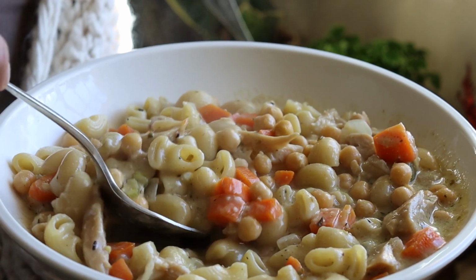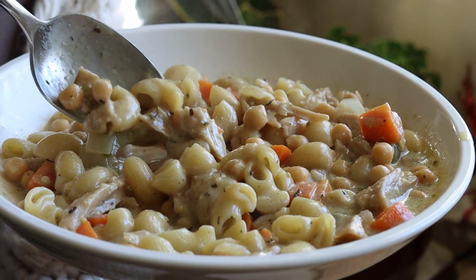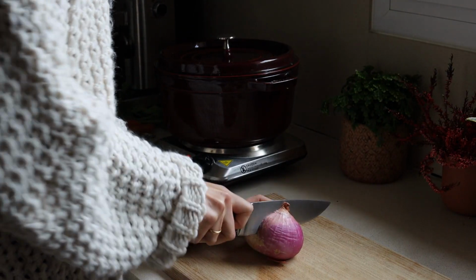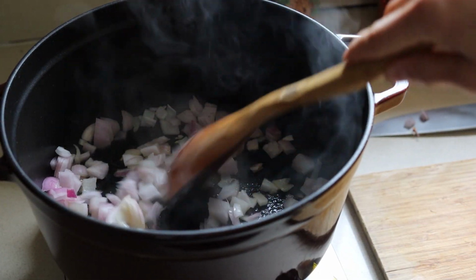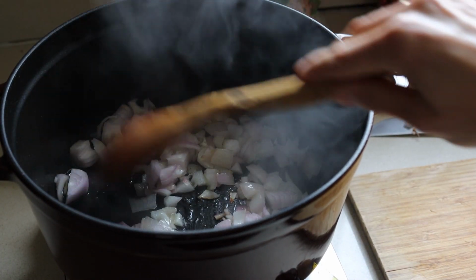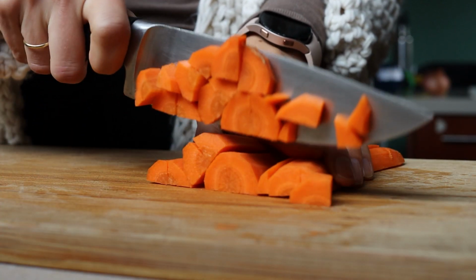I love this version because it is extra creamy and even a little bit cheesy, so it's really filling and hearty. To get started for this soup, you mince up some onion and saute that in a large pot over medium heat, and while that's cooking, you can go ahead and cut up some carrots in small pieces and add those to the pot as well.